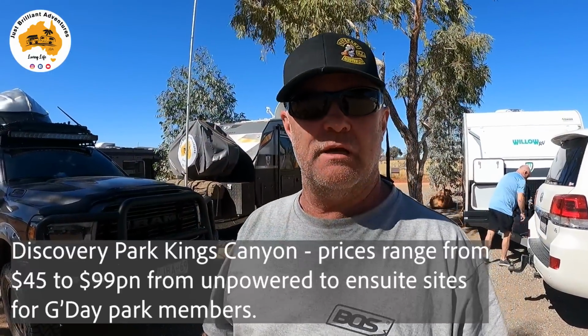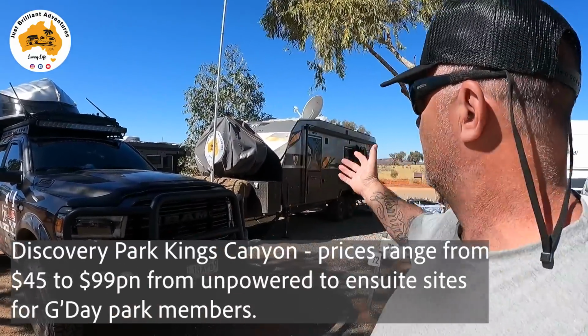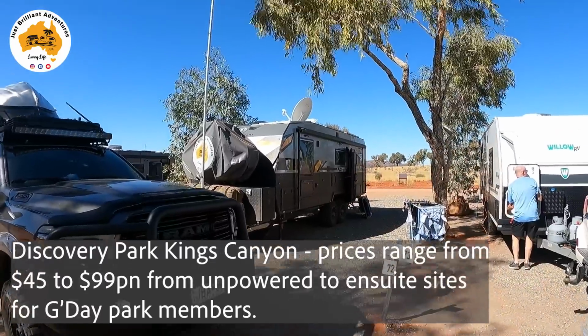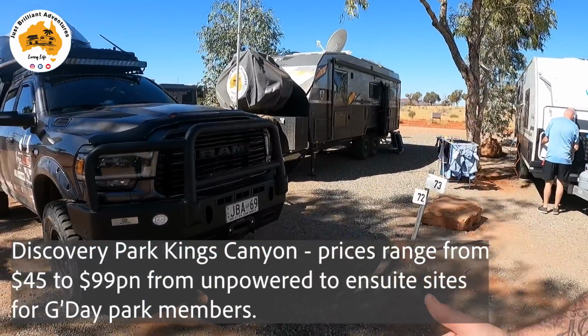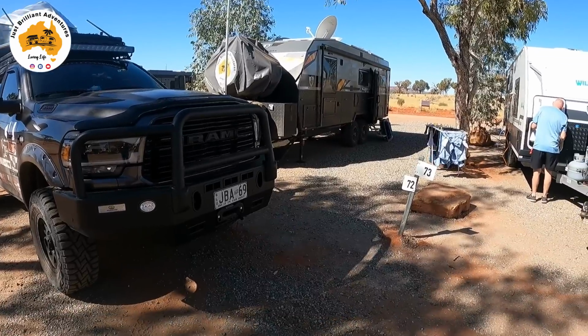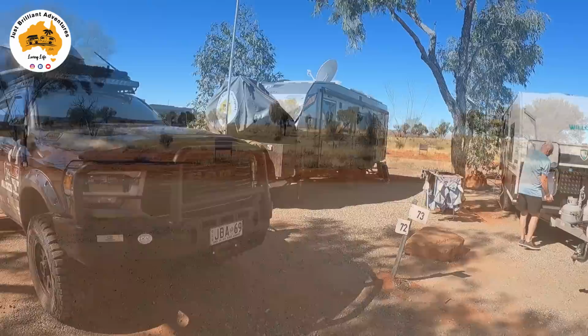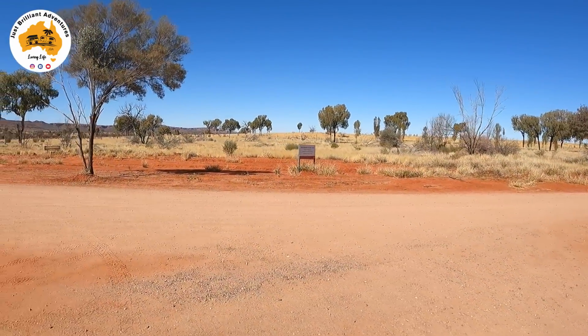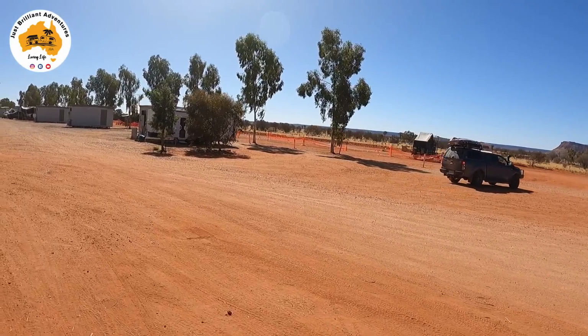Hey guys, here we are, set up. We're here at Kings Canyon Caravan Park. This is our site here. It's not the biggest site that you could come by, but we've got the van in and the car's got to sit out on the road where we are, but people can still get in and out. Site 72. Beautiful backdrop. So down this end of the park there's ensuite sites.